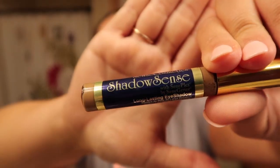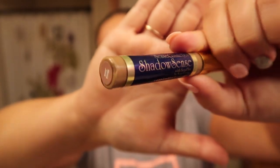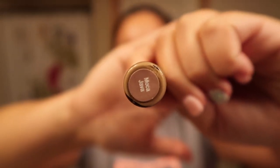For my brows, I'm going to use Shadow Scents by Synergence in the color Mocha Java. And then I just use a little brush like this.